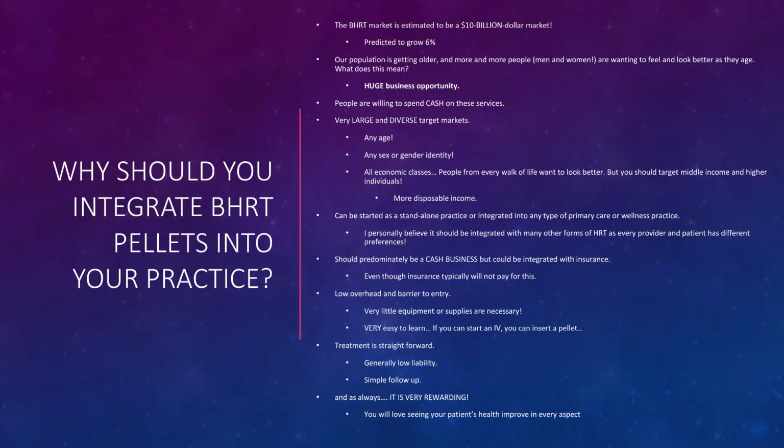If you can start an IV, you can insert a pellet, guys. It is really not that hard. Putting a pellet in is super simple. There's nothing to it. Treatment is pretty straightforward. It's generally a low liability practice and it has simple follow-up. You're really only following up these patients to put more pellets in and to check labs. It's very, very easy. And as always, it is very rewarding, okay?